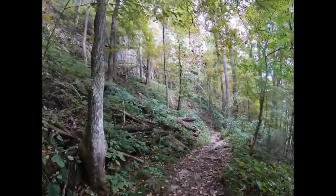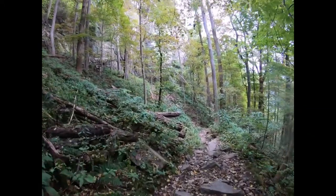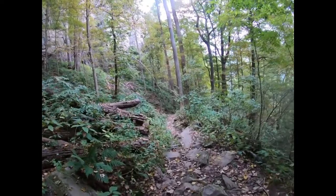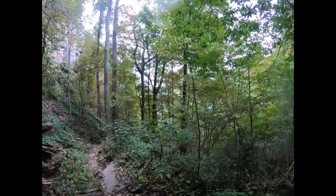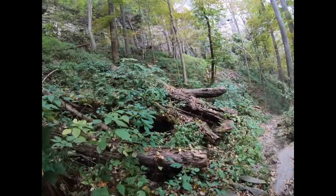Once you move past the rock scramble, the trail does continue downward through some steep switchbacks. Now this trail will eventually intersect with the Kaymoor Trail, and the Kaymoor Trail actually will take you from the bottom of the gorge to the top of the gorge.